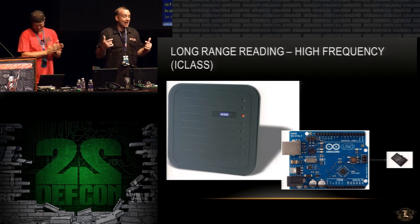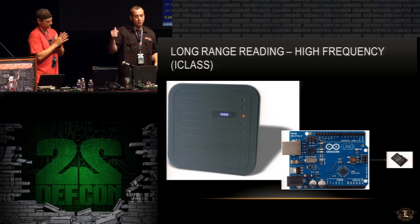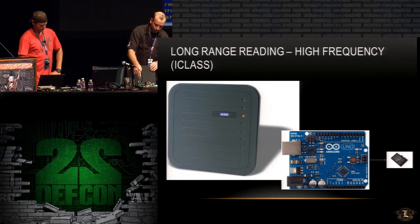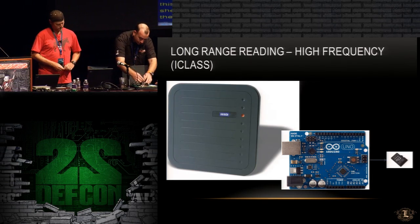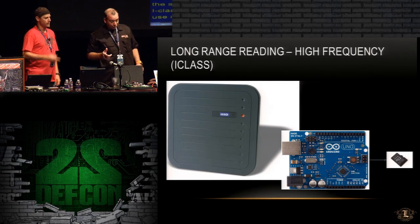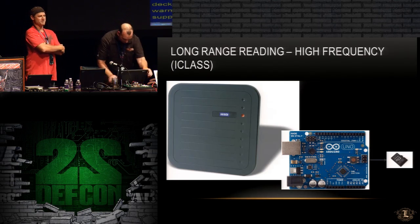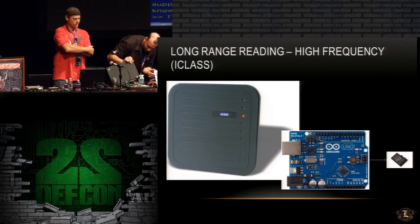So one of the attacks that we did is to take this big reader and put it into a backpack. All this is off the shelf, nothing fancy. In this version we're showing, it's just an Arduino Uno and an off the shelf iClass long-range reader that they use in parking decks. And if you get one, when it warms up, it's supposed to make this noise. Don't know why. HID never answered us when we called. I don't know. You go to the next slide.